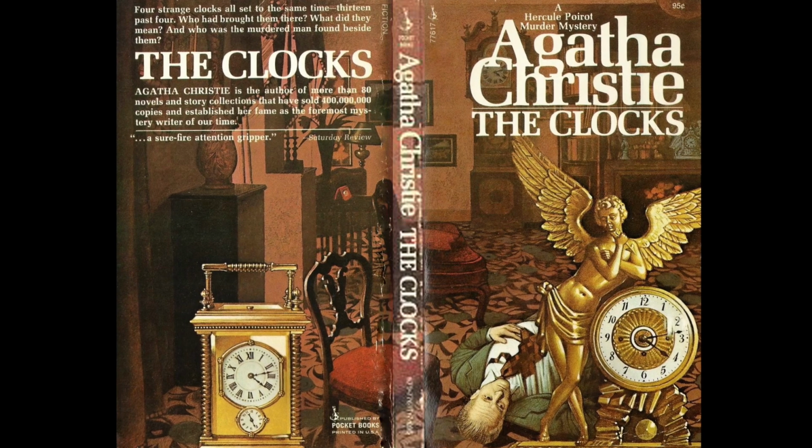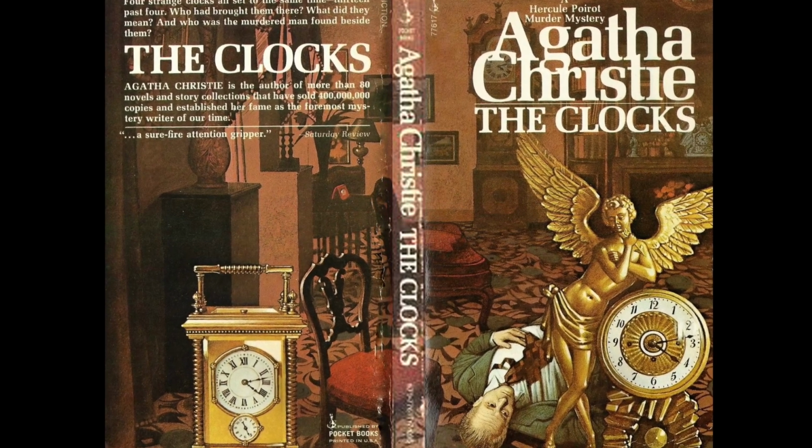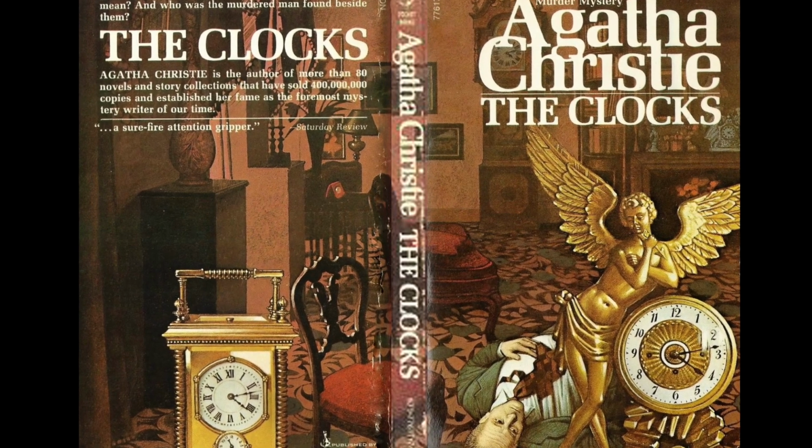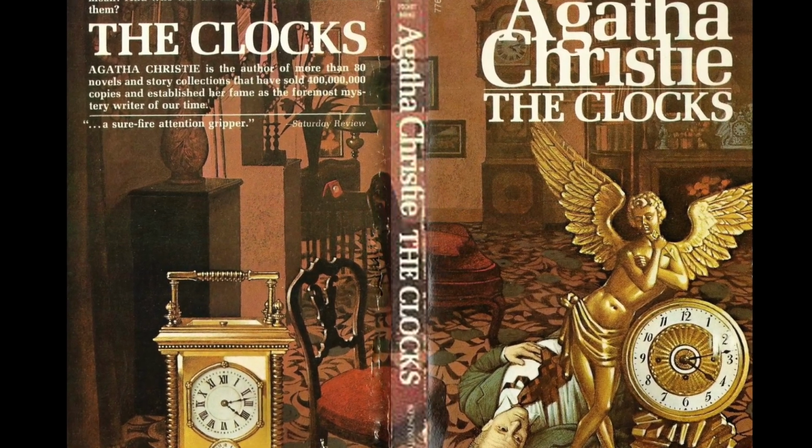The clocks on this cover are of course all stopped at 4:13. As are the clocks surrounding the body found in Wilbraham Crescent in the opening scenes of this novel. Red herrings all.